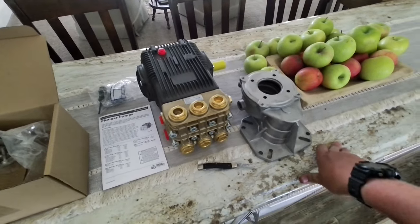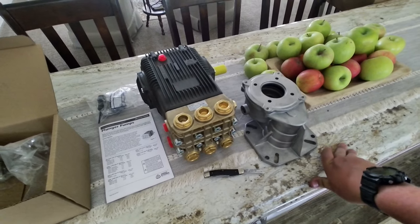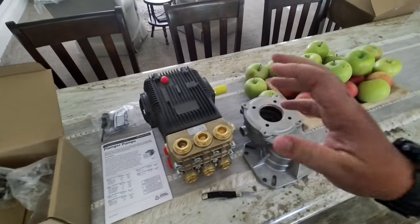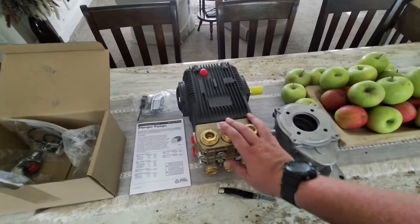My plan currently with the surface cleaner is to use the one that I have. I'm going to change out the tips, see what it does, see how it performs. I know I'm probably going to be running with that bad boy. But then down the road, I'd like to buy either the Mini Mondo or the Whisper Wash 36.